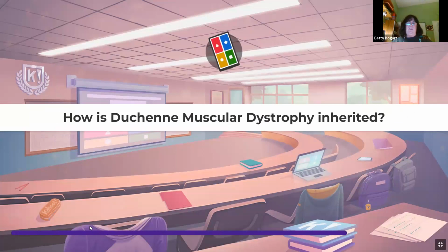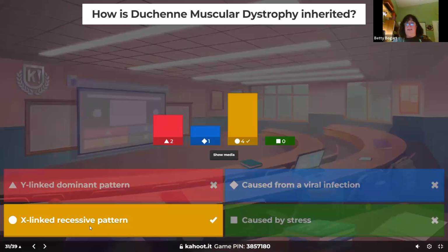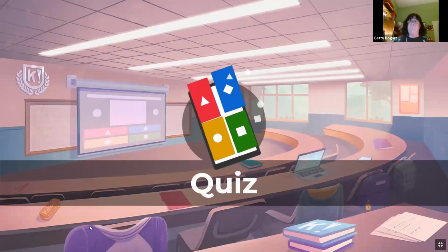How is Duchenne muscular dystrophy inherited? How do you get it? It's from mom. X-linked recessive. It's from mommy. And mommy always feels guilty, like when they want to have another kid. And you're going to say, well, chances are if it's a boy, it's going to have Duchenne's.